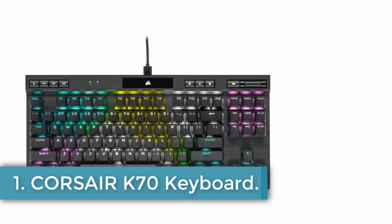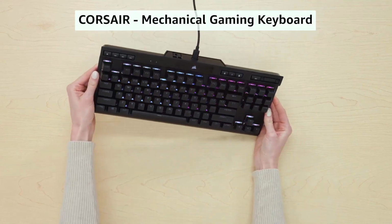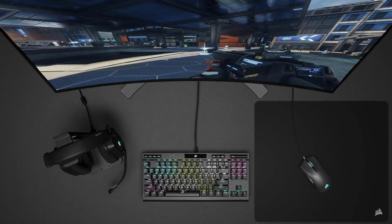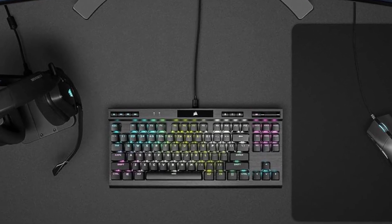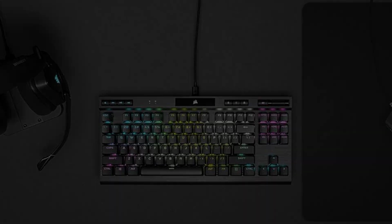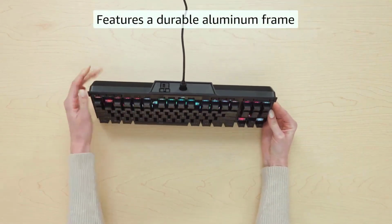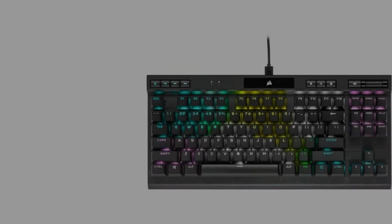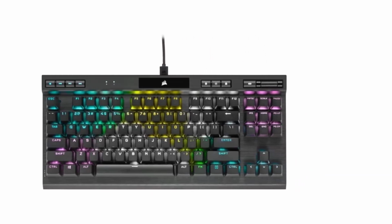The CORSAIR K70 RGB TKL Champion Series mechanical gaming keyboard is designed for competitive esports players, offering a portable, tenkeyless form factor with a detachable USB Type-C cable and tournament mode switch. It features CORSAIR AXON hyperprocessing technology, delivering input speeds up to 8x faster than traditional gaming keyboards with 8000 Hz hyperpolling. The durable aluminum frame is complemented by fully programmable dynamic per-key RGB backlighting, allowing users to customize lighting effects to reflect team colors or personal preferences.